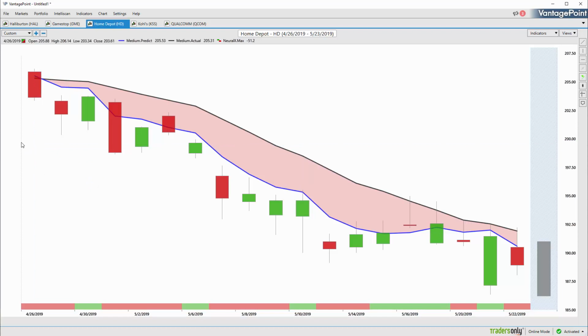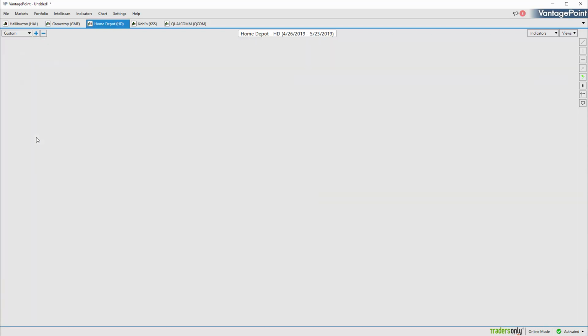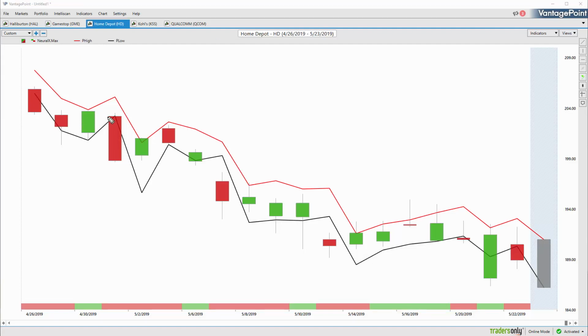So just like every other opportunity here, what are we looking for? Well, you're looking to use those predicted levels from the predicted highs and lows to really say, okay, where should I be looking to actually take short positions so I can minimize my exposure to the market, but still get involved in an opportunity?